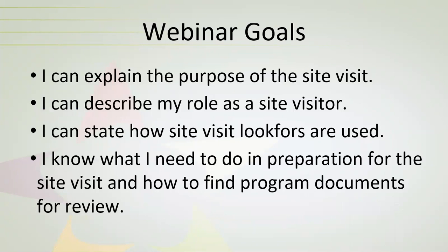The goals for our webinar today are listed here on this slide. First of all, we hope that through our conversation, you will be able to understand and explain the important purpose of the site visit in StarTalk program development. And we hope that you can also feel comfortable understanding and being able to describe your role as a site visitor, and have a good sense of how the site visit look-fors are used within the context of the site visit.